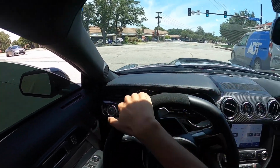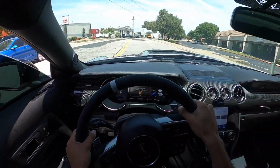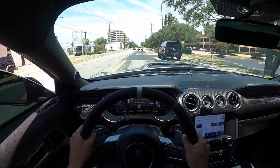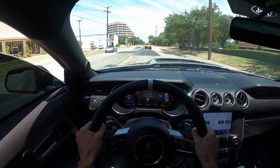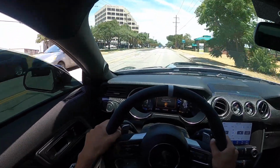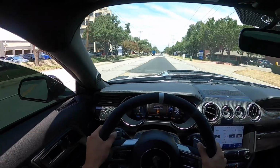Alrighty. That's the noise this thing makes. Fellow Ford enjoyer in the yellow Bronco.